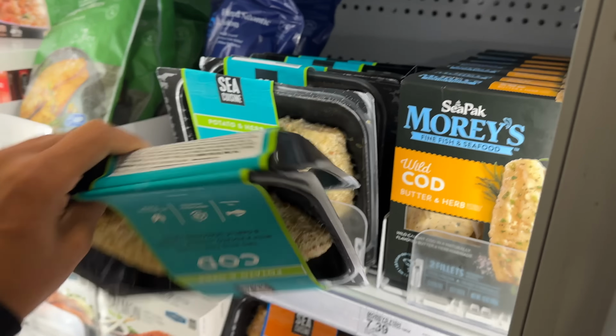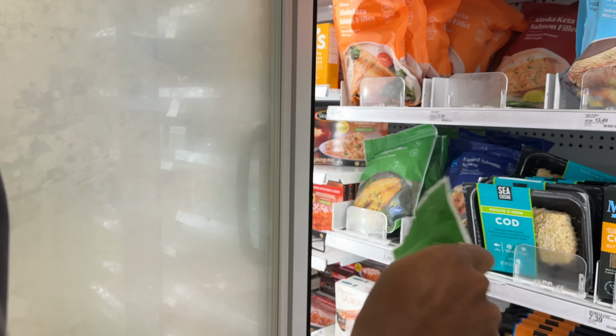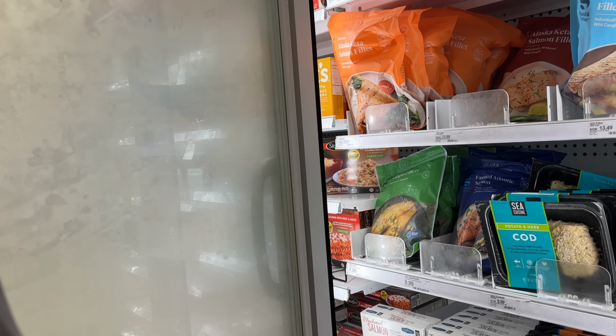Right here. Sheesh. Five, I think. Six servings per container. It's because I'm supposed to eat 6 ounces of it. It's like one. I'm going to get two. Okay.